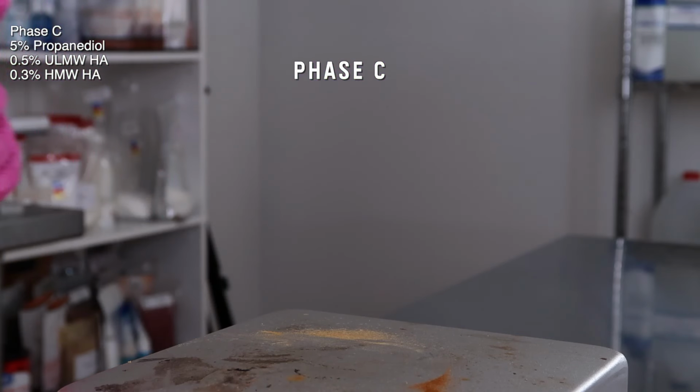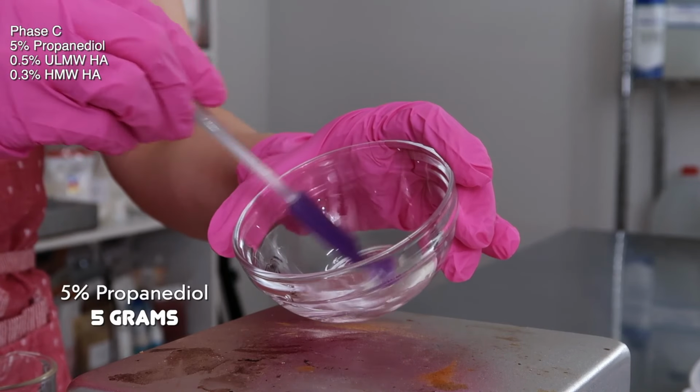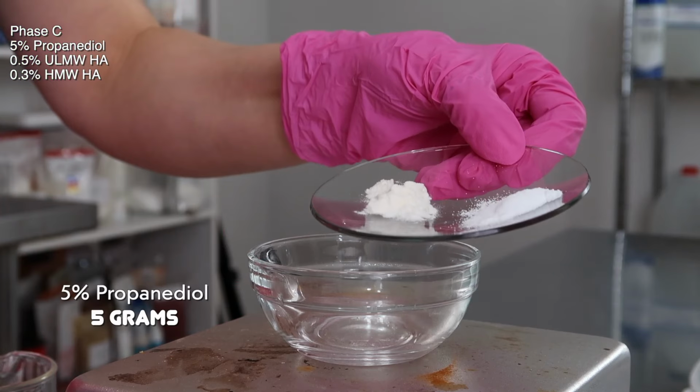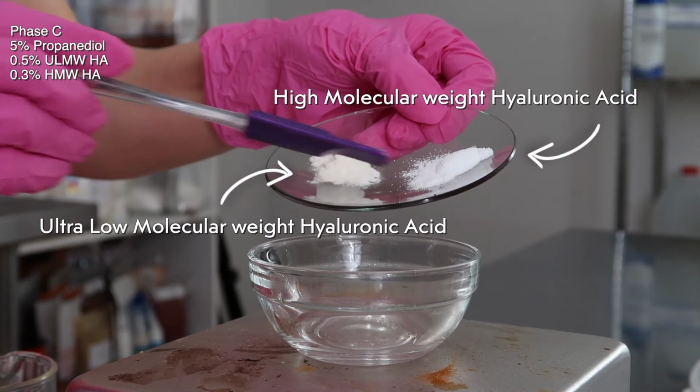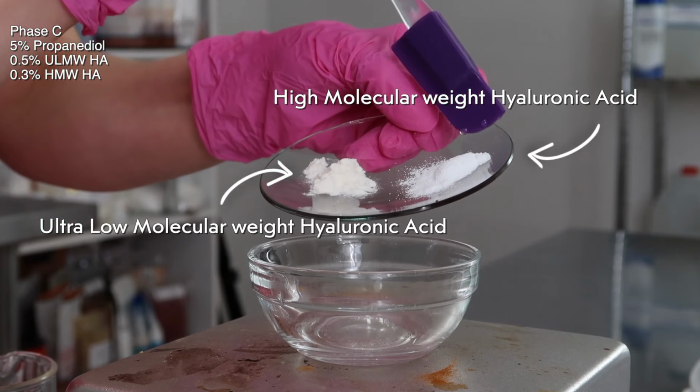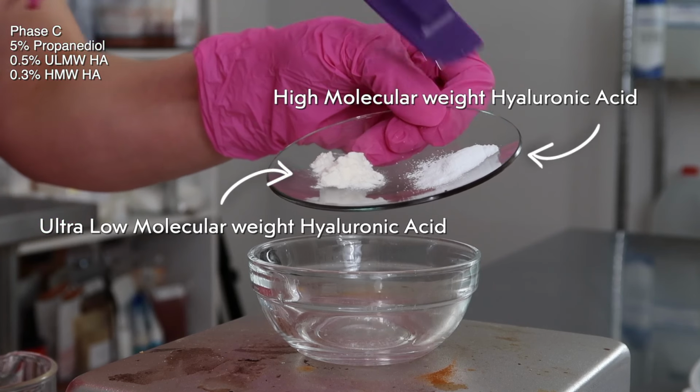So phase C, I'm actually grabbing a whole other container, and I added in 5 grams of propanediol. This is a humectant. And I'm adding in, again, like I mentioned earlier, 2 different hyaluronic acids, high molecular weight and low molecular weight. High molecular weight will thicken this product a little bit, and the low molecular weight hyaluronic acid does penetrate into the skin better.